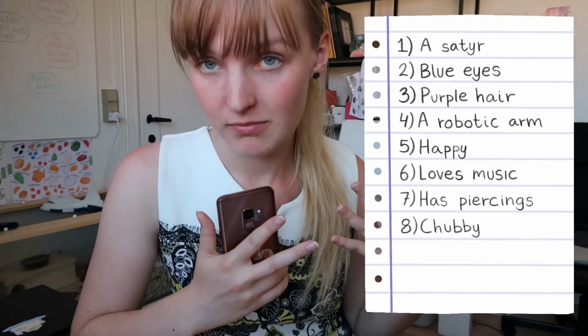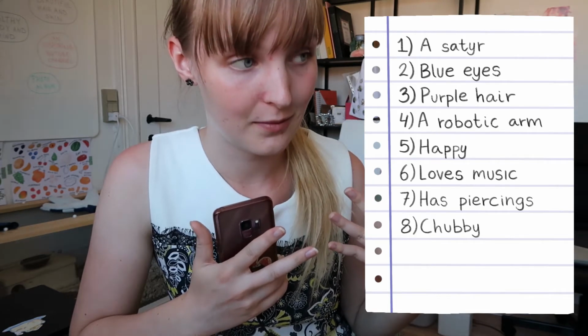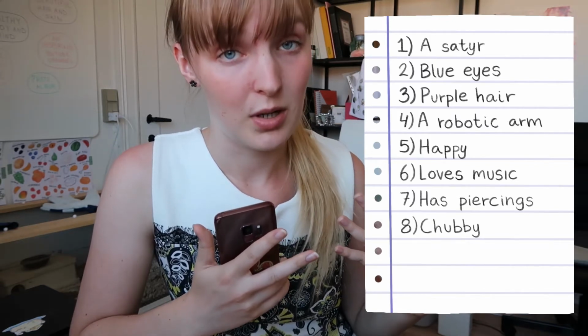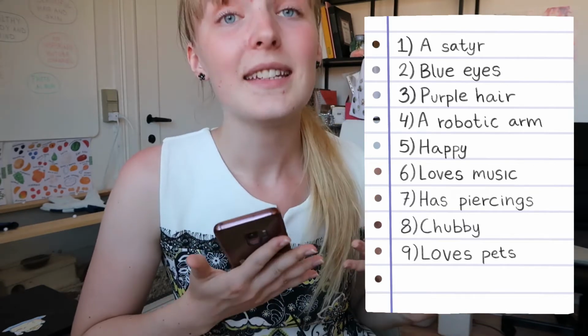8. Chubby. Going to be interesting as well. Not very skilled in that, which I think is a shame because it can be very, very aesthetic and pretty. 9. Loves pets. I like that. And 10. Wears a belt. Okay, so this is going to be very interesting. Not something I would design normally, but let's get into it.